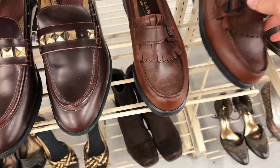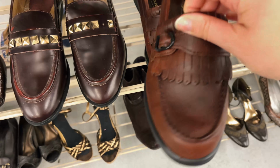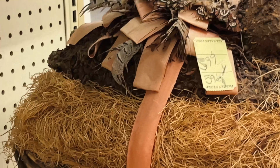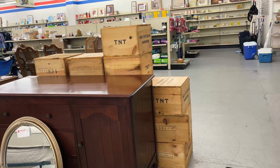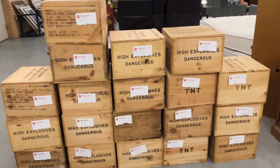I can imagine so many cute little fall outfits with these. You know me though, I just wish there was a little bit of a platform. I don't think I've ever hated anything more. What is actually going on here?